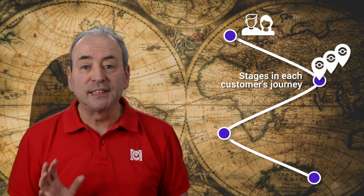Once you've understood the stages in your customer journey, it's now time to think about the touch points with you, your brand, your agents, and anything under your control at each of those steps in the journey. And finally, at each touch point, you need to find out what they do, how they feel, and what their intentions are.